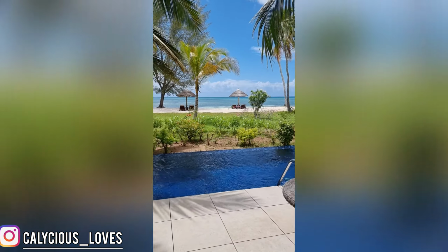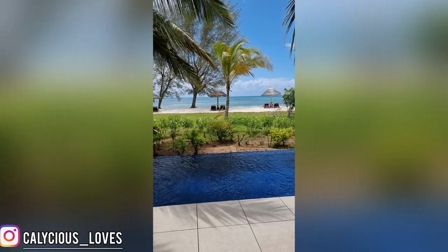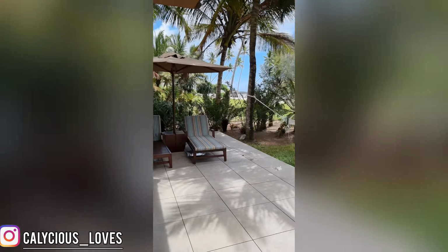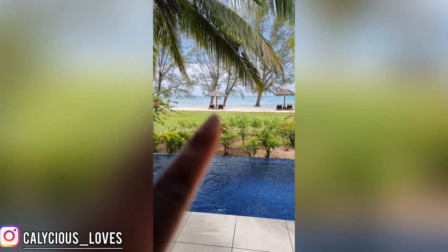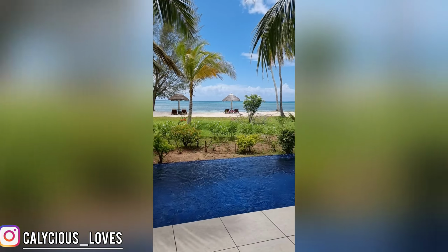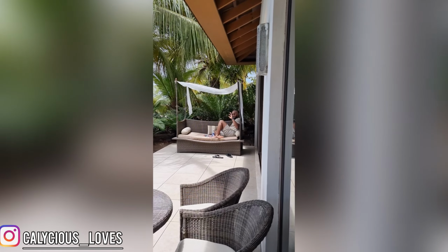So this is the pool. Look at that. You have this pool to yourself 24/7. If you want to wake up at 3 a.m. and do all sorts, this is your space. And then you have direct access to the beach right over there. And yeah, it's amazing. And then you've got some more seating space. Somebody's busy. Say hi.